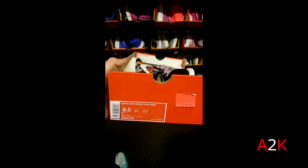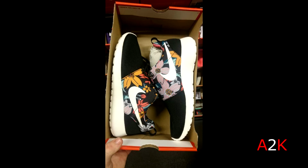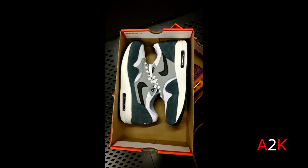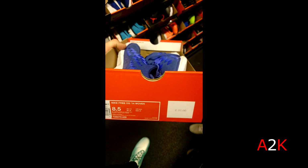And then a pair of Roshe Runs, which my girlfriend really liked, but unfortunately wasn't her size, just a little bit too small. 75 bucks still, which is not that good for a pair of Roshes, since they are like retail 90, so that's not very much off of retail. And then another pair of Air Max 1s. The suede on these looks very dope, and you can't go wrong with such a classic colorway. When an Air Max 1 is a classic colorway, I do like them, but if it's a funky colorway, just not my thing.